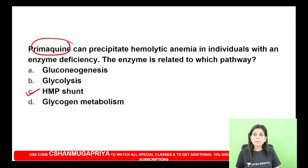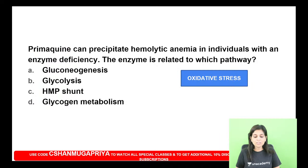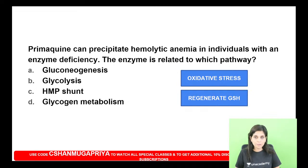So why does primaquine precipitate hemolytic anemia? Because primaquine precipitates oxidative stress. And when it precipitates oxidative stress, you know it does not cause hemolysis in every individual. It causes hemolysis only in susceptible individuals who cannot combat this oxidative stress, who cannot regenerate glutathione. So glutathione is an important antioxidant mechanism present in RBCs, and those who cannot regenerate glutathione will be susceptible to lysis following intake of primaquine.